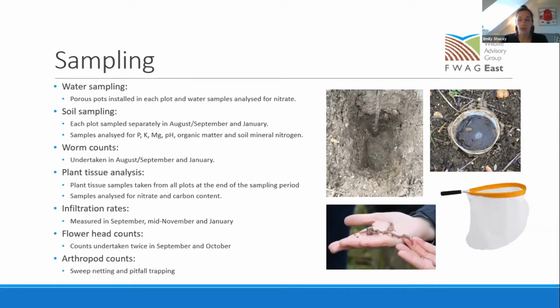As I said, we were also looking at biodiversity benefits. So we undertook flower head counts to get an idea of the pollen and nectar sources that are available. And we were also doing arthropod counts through sweep netting and pitfall trapping.